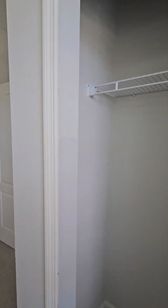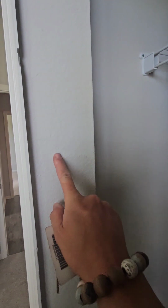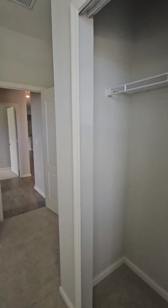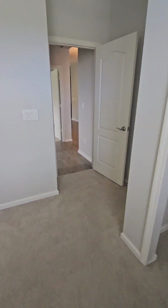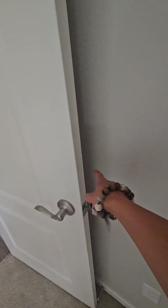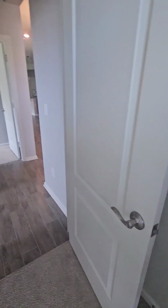Regular old size closet in here. Same issue kind of everywhere. The paint on the walls here doesn't look bad. Just little paint defects here and there. This one has a door stop, so it still has the indent from probably before they got a door stop.